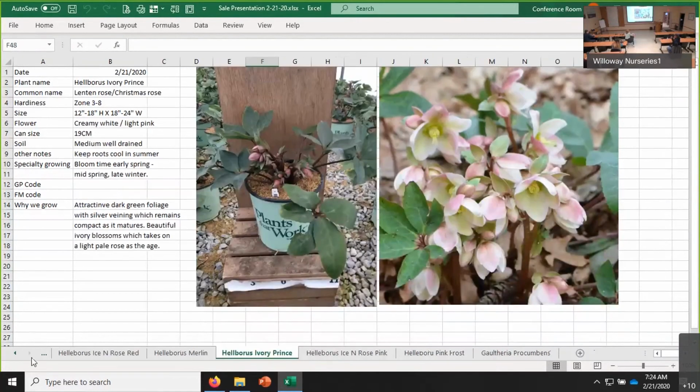And this is the Helleborus Ivory Prince. This is another variety we have had for maybe 4, 5, 6 years. It's a zone 3 to 8. It will get to 12 inches to 18 inches in height, to 18 inches to 24 inches in width. It is a creamy white to light pink variety.